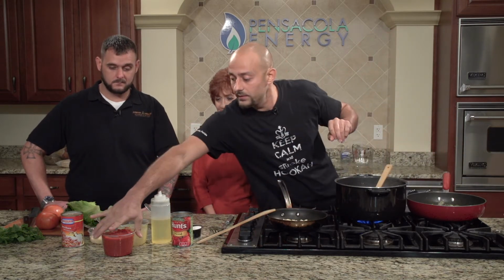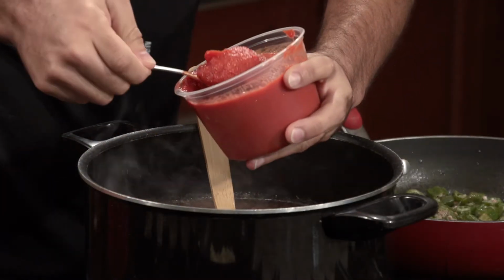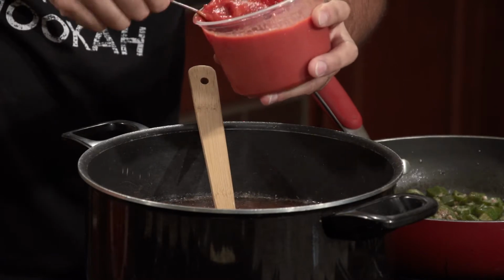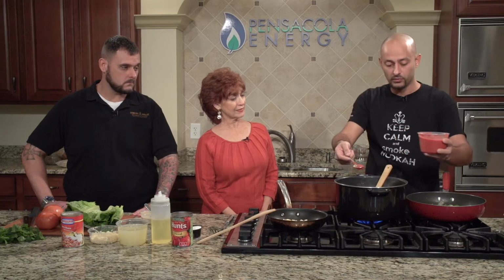So we added the diced tomatoes, and we add the tomato paste. Will this take a while to cook, Tommy? Since we started the beef with an early start, I would say normally it would take you maybe 30 minutes for everything as far as this meal.